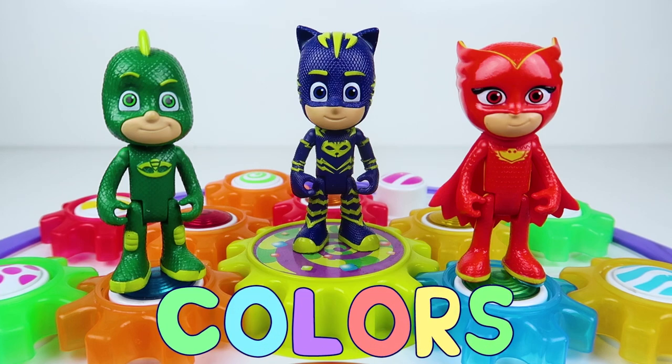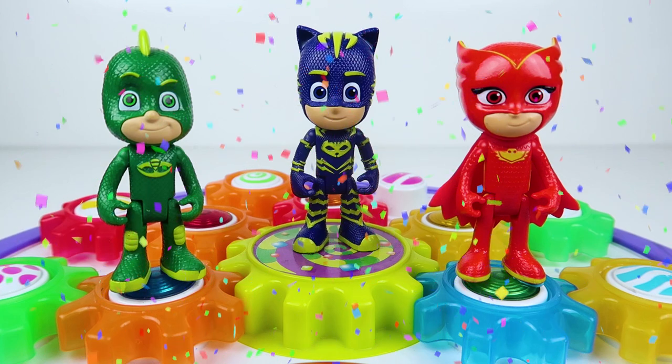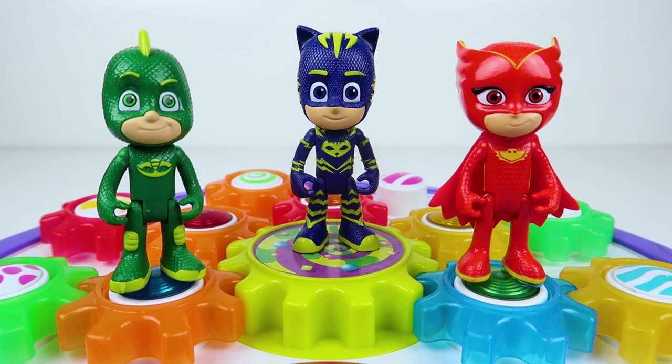Thanks for helping me learn colors and transform the PJ Masks today. I hope you had a lot of fun. Which PJ Masks character was your favorite?